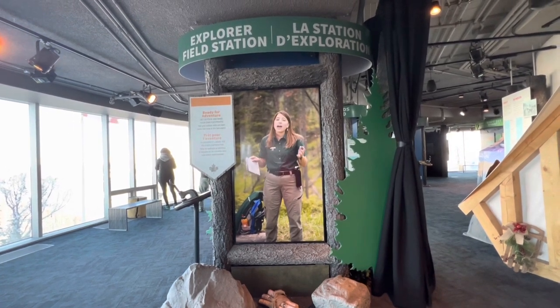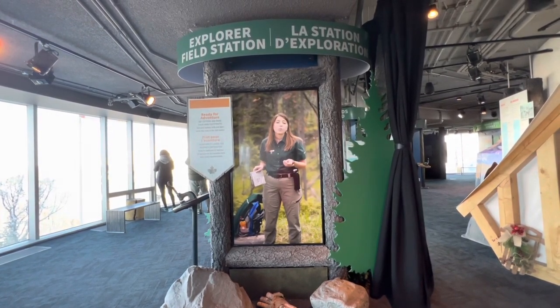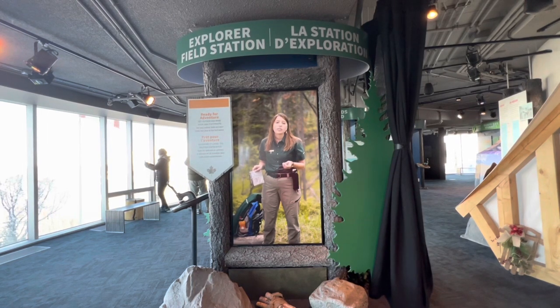Remember, the park is for everyone to enjoy and respect, as it provides an important habitat for numerous plants and animals who call this place home.